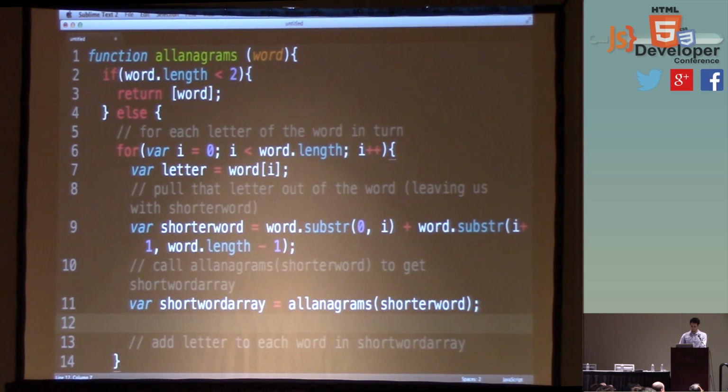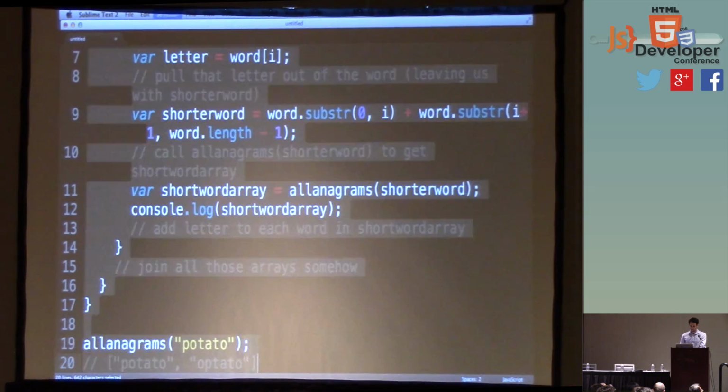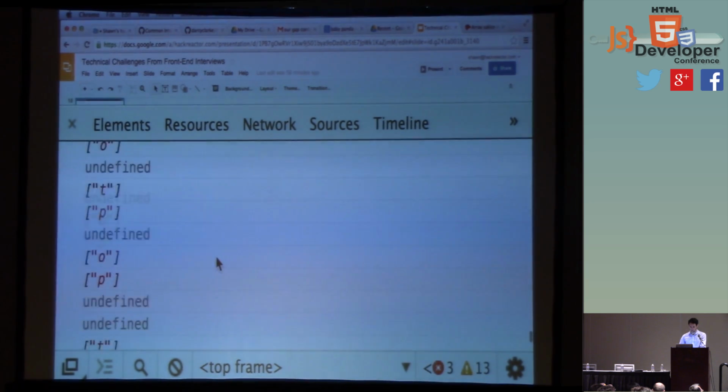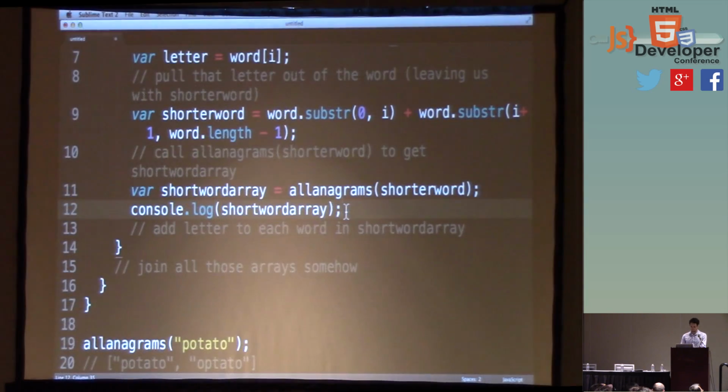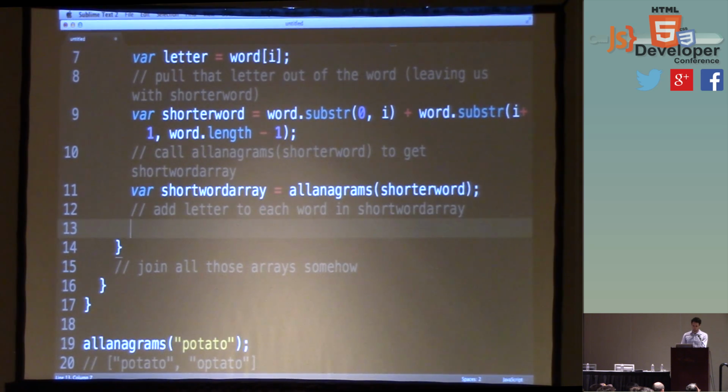Is that going to work? No way to tell for sure. No. I could explain why that happened, but it would take a long time and be boring. This is not going to be a convenient step to test. So what I'm going to do initially is just return. Eesh, that's not going to be convenient to test either. So going to loop through short word array and add letter to each of those words.